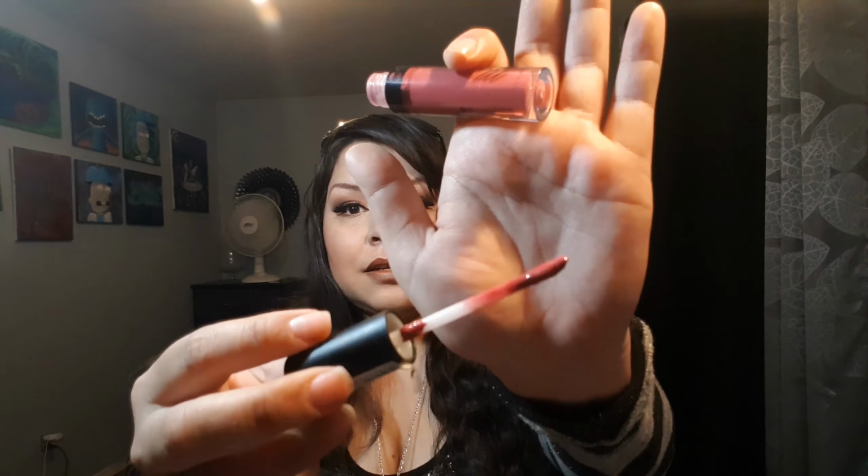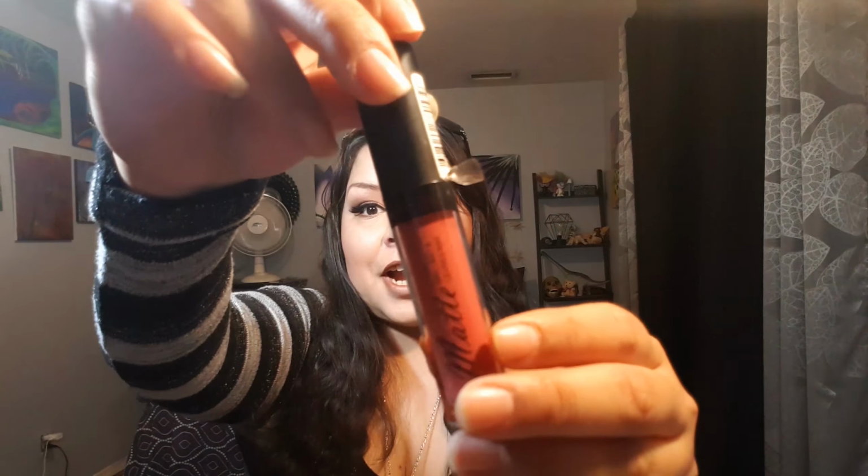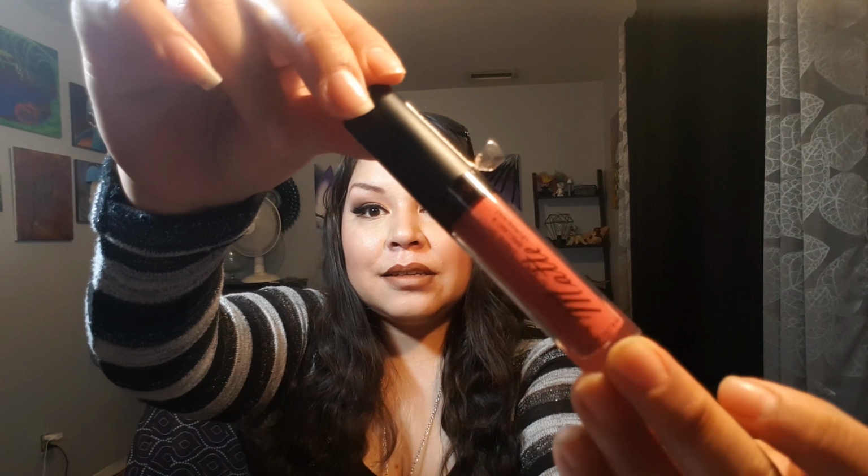The doe foot is nice. Doe foot, that's a weird name, doe foot. The packaging is cute. I just stopped moving around. There's a name there, stuff on the back. But I don't reach for them, so yeah.